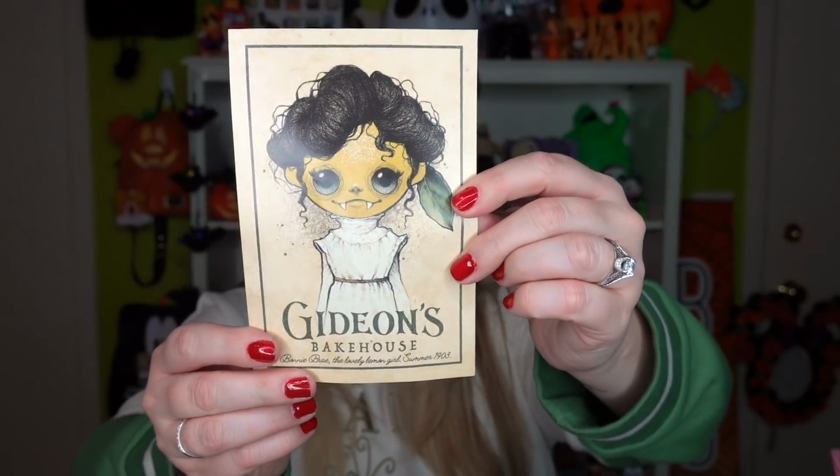Next, we got some things at Gideon's Bakehouse, which I'm gonna show you. So I got 2 items at Gideon's Bakehouse. And actually, when you walk in to check in for the virtual queue, you can get a menu, and the menus are something that you can take home, and they usually have a specific character from Gideon's Bakehouse, and then it's got all of the menu on the back. You can take as many of these as you would like. I just wanted to take one because I didn't want to take too many, but this is Bonnie Bray, the Lovely Lemon Girl, summer of 1903.